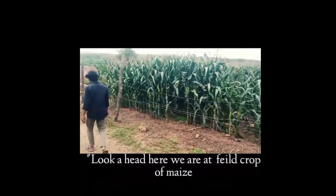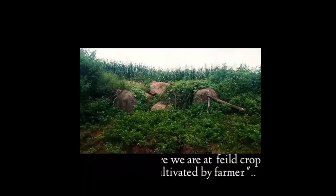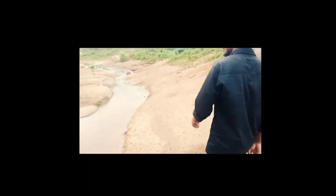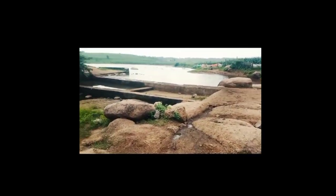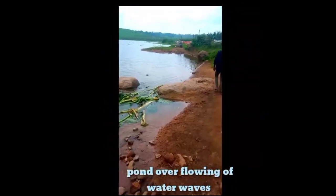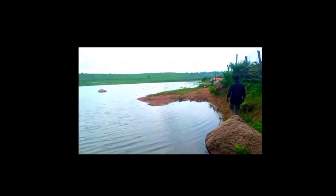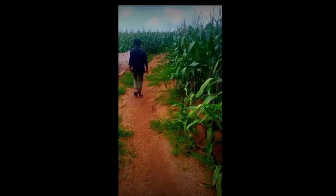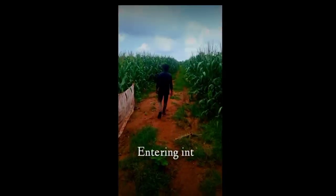Look ahead, here we are at the maize crop field, cultivated by a farmer on some acres. A pond is overflowing into waterways. Villagers arranged a recovery option with the pond, so the water can be reused next to their fields. Entering into the field.